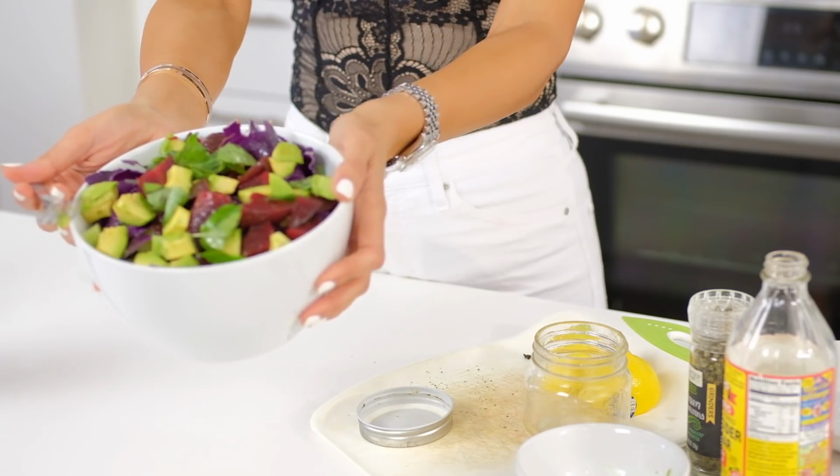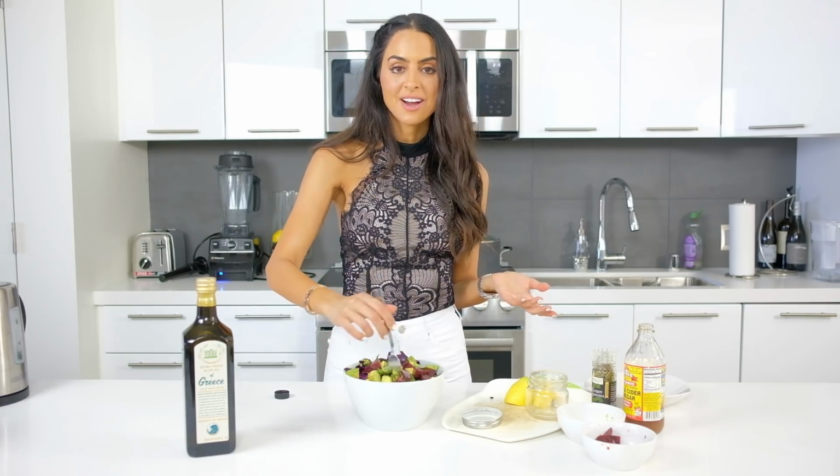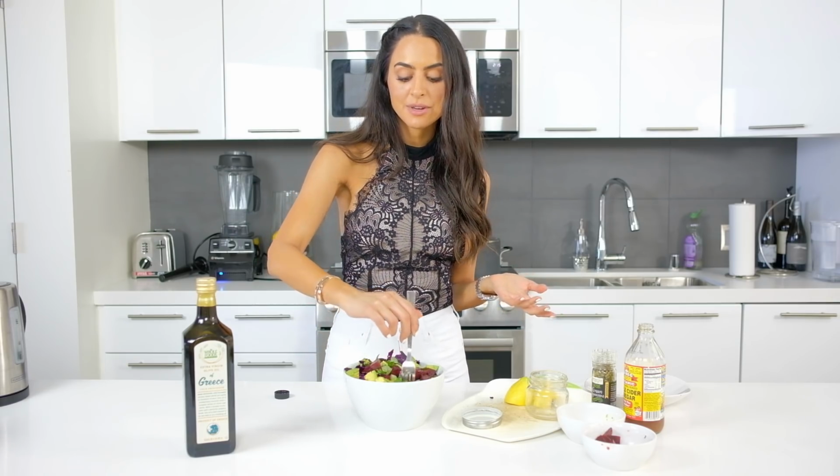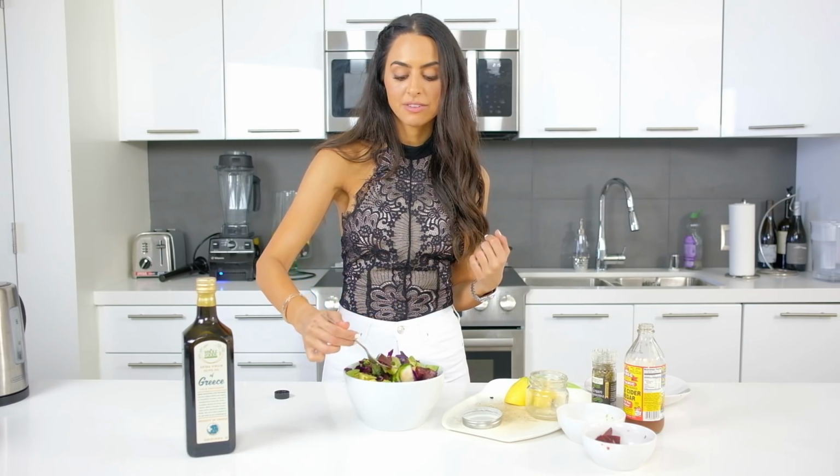Really beautiful, colorful salad. And it's always good to have different colors. When you see really rich colors in a meal, this is where the antioxidants are. So like the rich purple cabbage or the red in the beets, the dark leafy greens, you know you're doing something good for your skin.